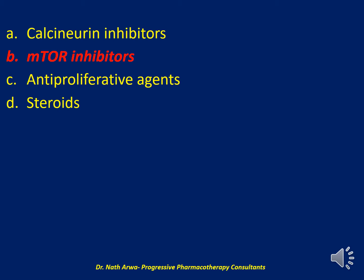Now, the anti-proliferative agents such as mycophenolic acid derivatives and azathioprine also often comprise a maintenance immunosuppressant regimen, but they don't confer any augmented benefit in the prevention or the treatment of CAV. So those many words make B the correct answer.